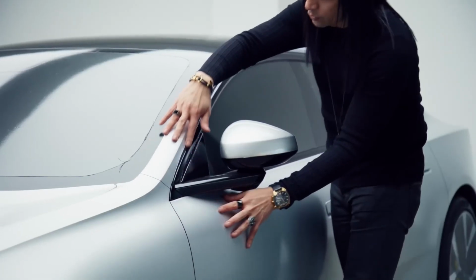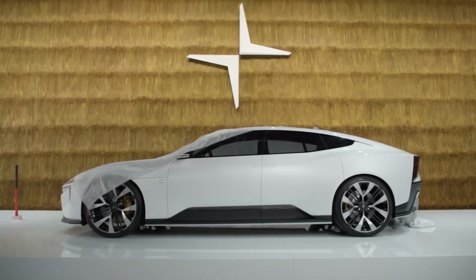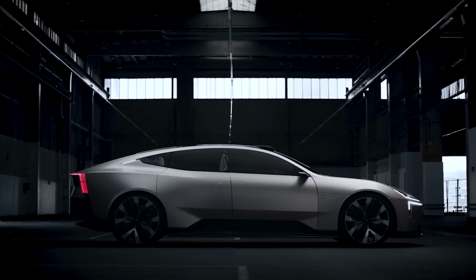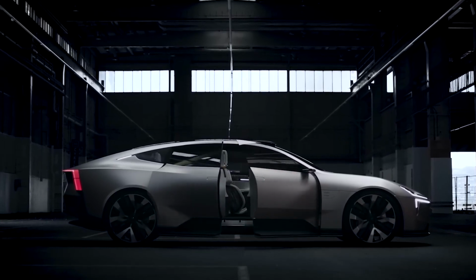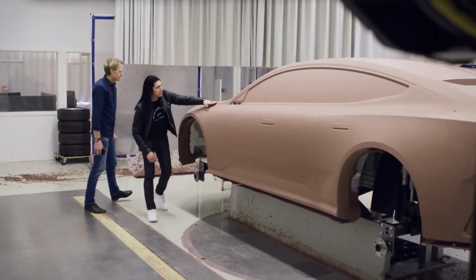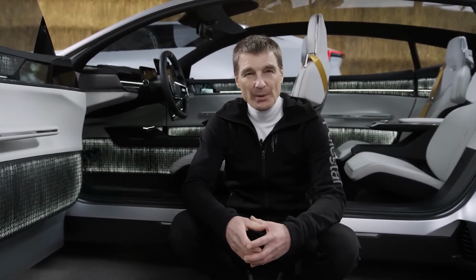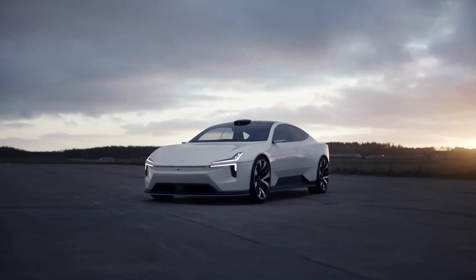Fast forward a bit, and now it's officially called the Polestar 5. Fancy name, right? This upcoming electric four-door beauty will be the flagship for the brand, and they're gearing up to start making it in 2024. Now, they're keeping some things under wraps, but we do know a few exciting tidbits.